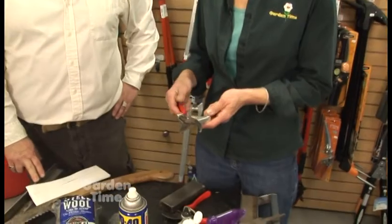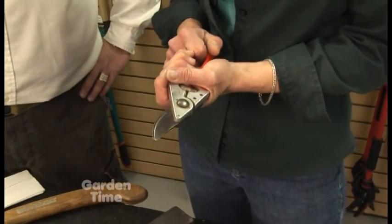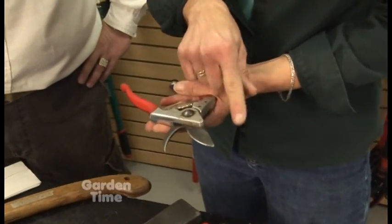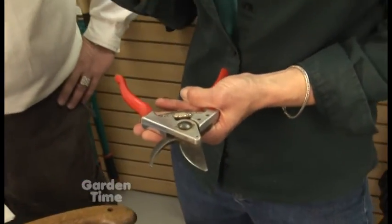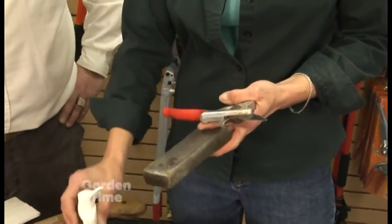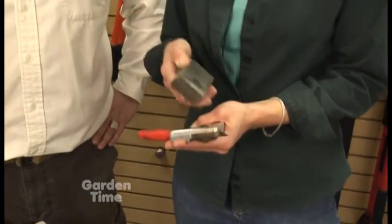And I have some Felco pruners, and I'm just thinking these are 30 years old, and I really try to take good care of them because they were not inexpensive. And so with this kind of a blade, it does have a beveled edge on it, and I use my sharpening stone here. And I can always put some honing solution on it, which really helps facilitate it. Well, you can do that too.